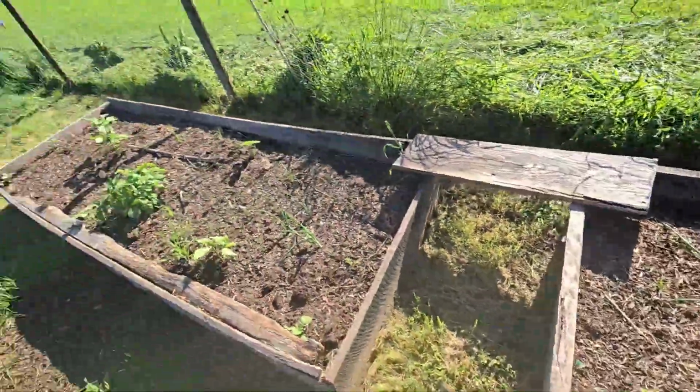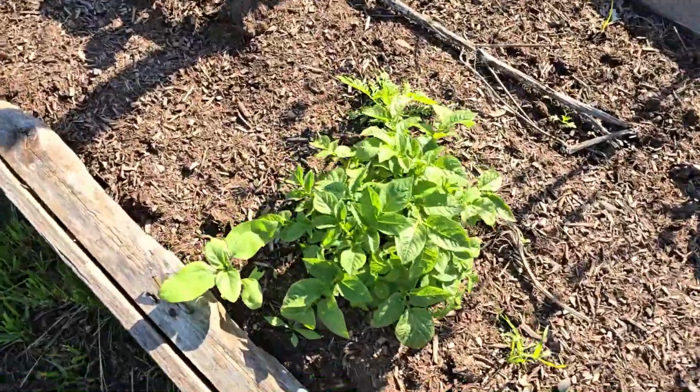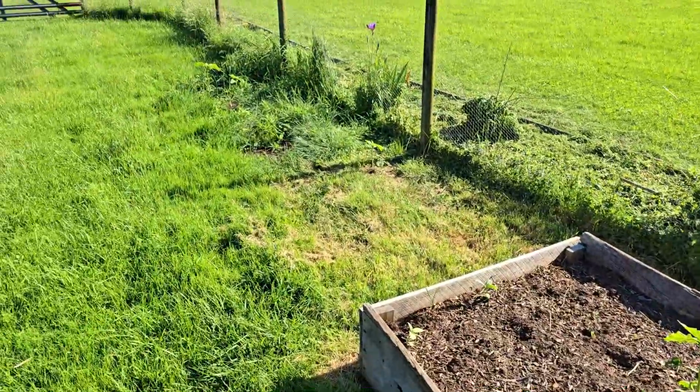And there is a good bit of them coming up in the beds here. I think this is even a bunch more. And I guess there was a potato in the compost too. Look, this is a potato growing in my raised bed. I might actually just let that one go. I still have yet to get my potato row in the ground.